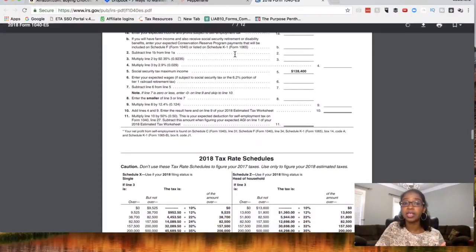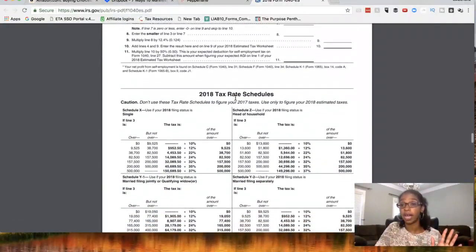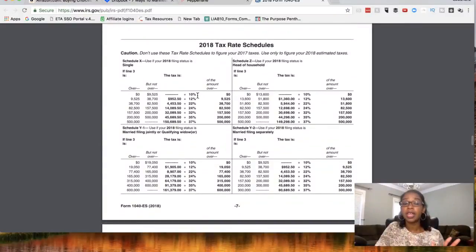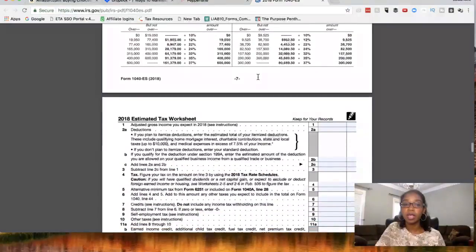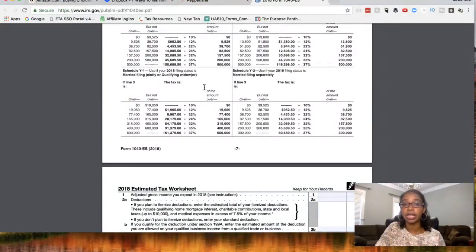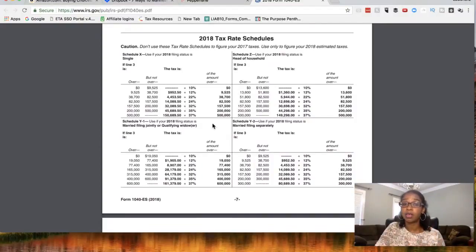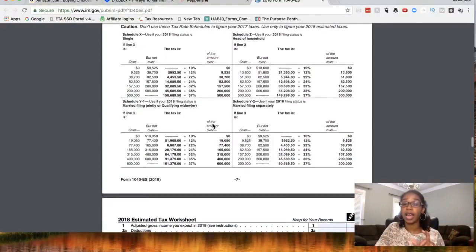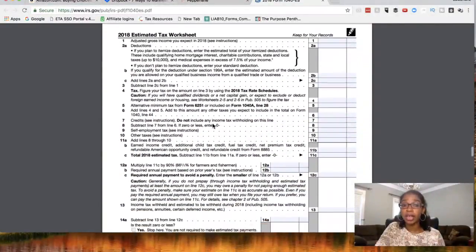Okay. And so then you have to follow the instructions. So you got to do the math. That's what it boils down to. Then you want to make sure when you're looking at your tax rate schedules that you look under the appropriate filing status. There's the single, there's head of household, and right here, married filing jointly and married filing separately. Okay, so make sure that when you go to the rate schedule that you look for the appropriate filing status. Okay, and then you do the work. Right? You do the math.